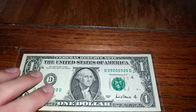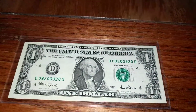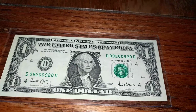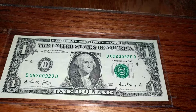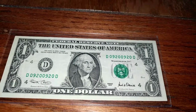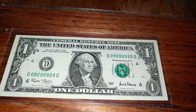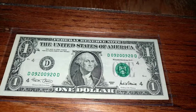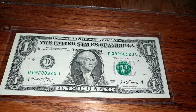Other examples. This is not a radar note. It kind of plays tricks on you. But if you look, it's 092000920. Okay, you just got double 92s in there with zeros around it. And the two D's on the outside are pretty cool too.